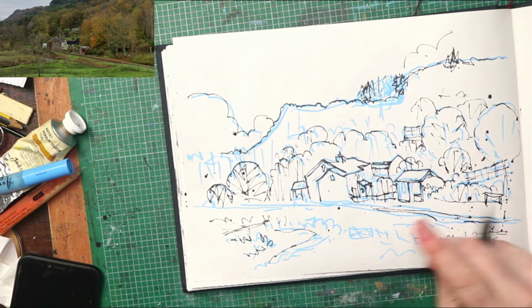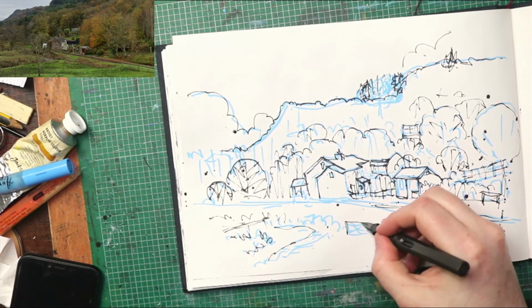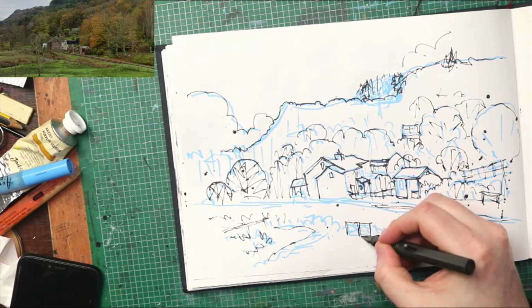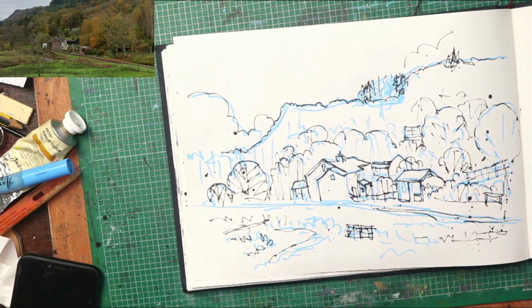So I need to find out the name of the station, which I will. Because I chose this place yesterday, because you can see it as you cross the A595. Like I say, it doesn't have a station name on the map.